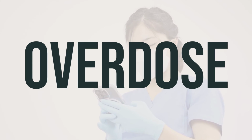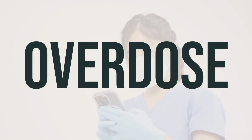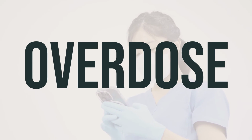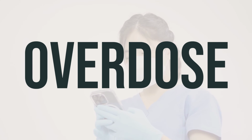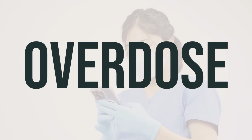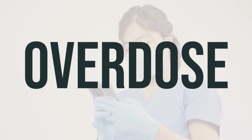If this medication is inhaled or swallowed, it can be harmful. If someone takes too much and experiences severe symptoms like passing out or difficulty breathing, it's important to call 911 immediately. Otherwise, reaching out to a poison control center is crucial. In the U.S., the number for the local poison control center is 1-800-222-1222. Canadian residents can contact their provincial poison control center.